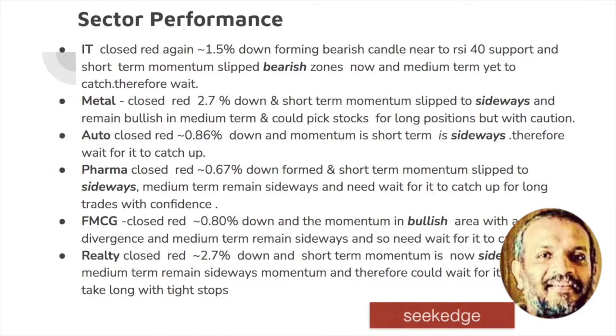Pharma also red, 0.7% down today. Momentum has slipped to sideways. It was bullish, so short term momentum also is lost. So medium term anyway it is sideways, so just have to wait.